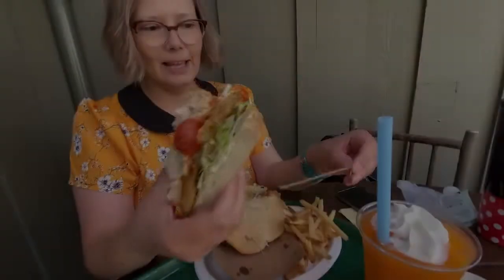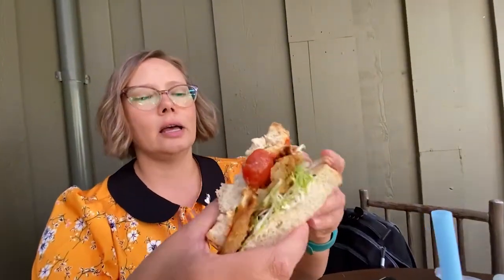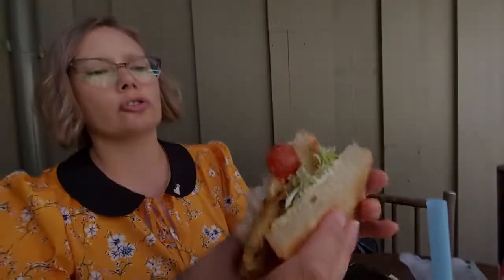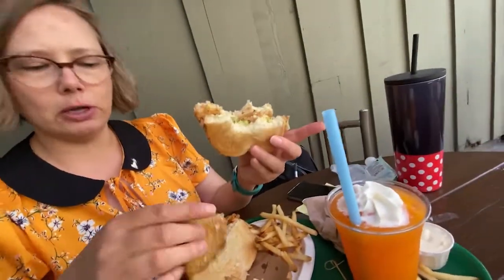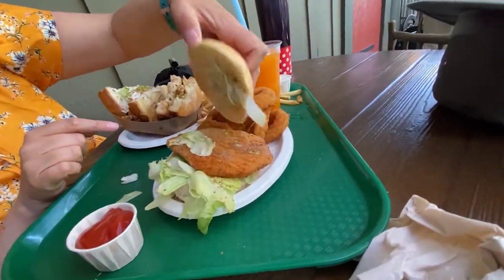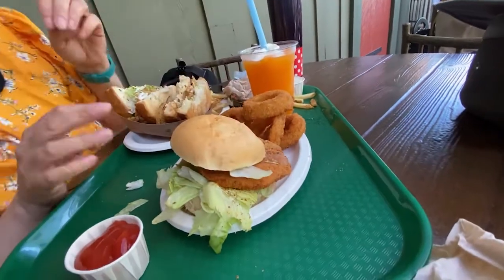Alrighty. At Hungry Bear, I got the fried green tomato sandwich, which I do not recommend. It was 80% bread and 20% fried green tomatoes. I kind of wish they had just offered a side dish of fried green tomatoes. It was not good as a sandwich. And then we also got this honey peach slush that was really good, and it had big chunks of peaches on the bottom. And Marc got the honey fried chicken sandwich, and he thought it was just okay.